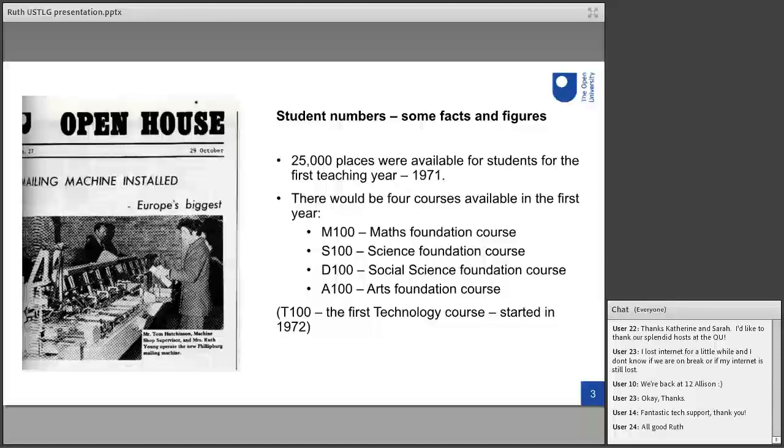The first area that I'm looking at is the huge number of students. The OU gained its Royal Charter and officially became a university in 1969. The date to start teaching had been set for January 1971. That meant there were less than 2 years to build the campus for staff and create a national network of regional and national offices and study centres, create the courses, design and build a very complicated administration system, and take on the students. A figure of 25,000 places was set for the first year of teaching, and this was really a huge undertaking.